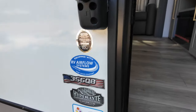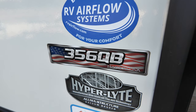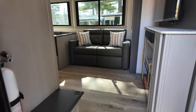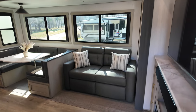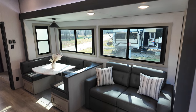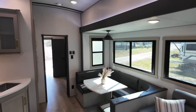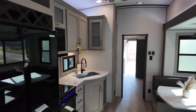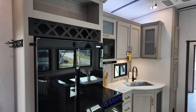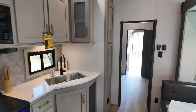But again, it's the 2024 Heritage Glen 356QB. And since this is a bunk model, I'm gonna start in the bunk room, but this is kind of the main entrance right into a super slide, real nice tall, high slides. You also notice the barrel roofing. This gives you a nice little sneak peek of the living room while we're going through things.